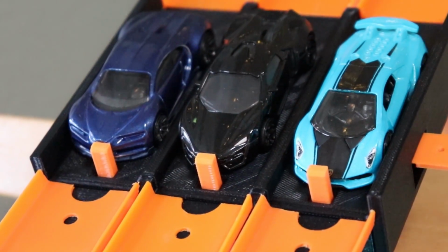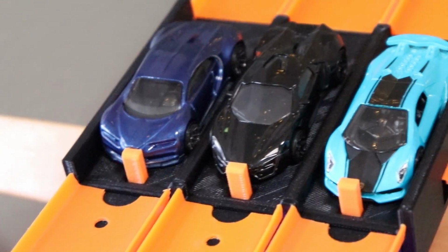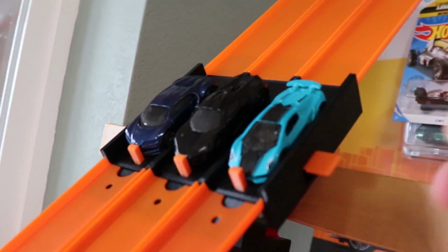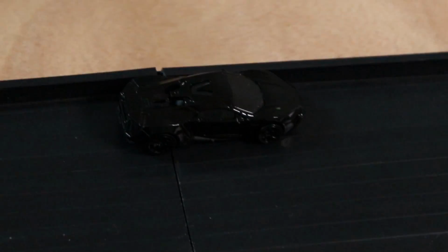For our next matchup, we have the Lamborghini Sesto Elemento, the Lycan Hypersport, and the Bugatti Chiron. 3, 2, 1. And look at that, the Sesto Elemento is going to take the win, easily beating out the competition.